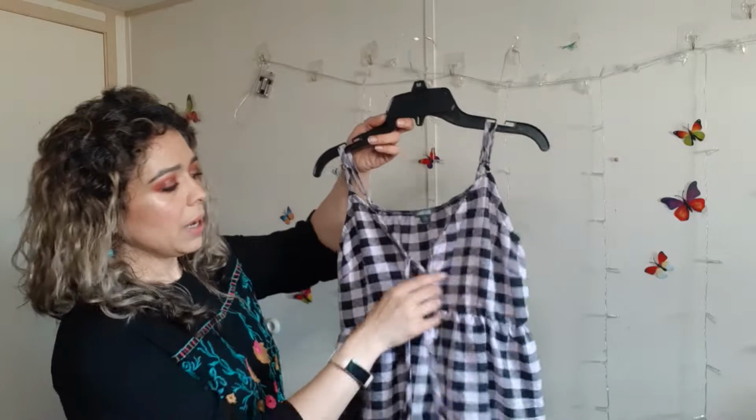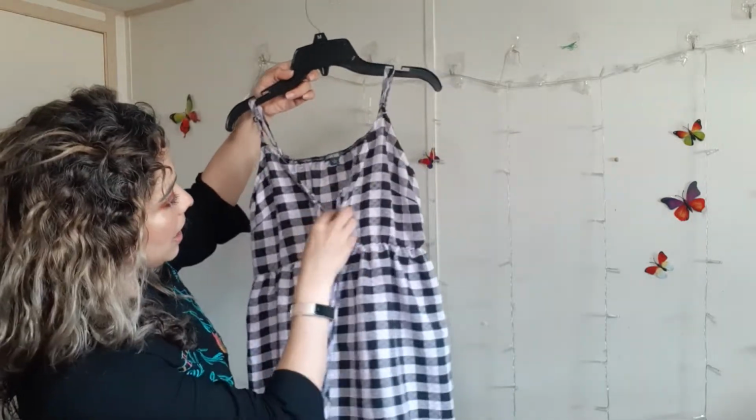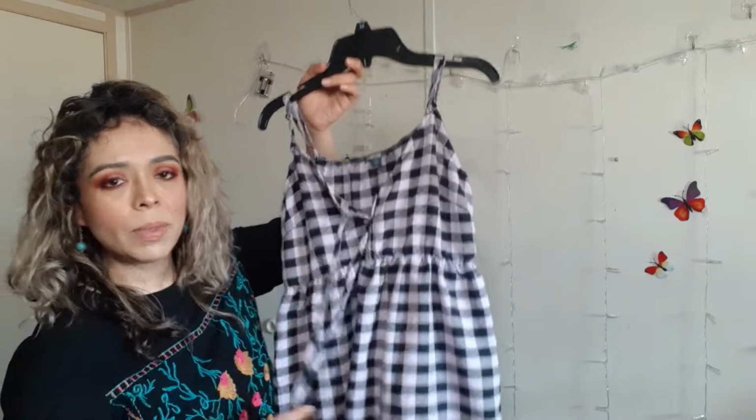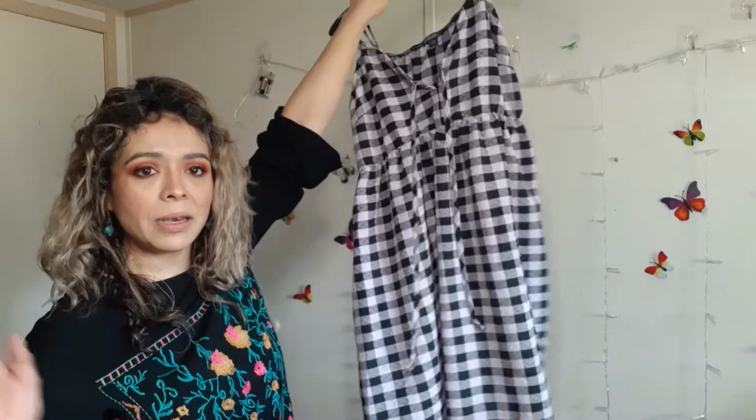But I think for me, I would probably just leave it like this. It looked like it might adjust a little bit, but it doesn't. But it's just really super cute and summer appropriate. So I picked that up.